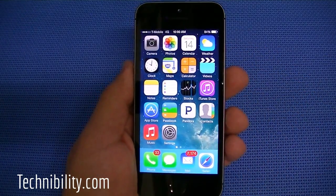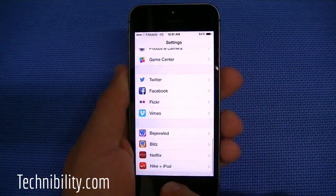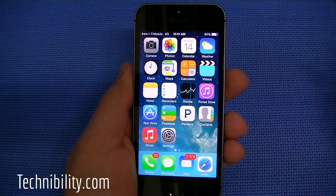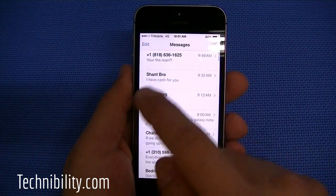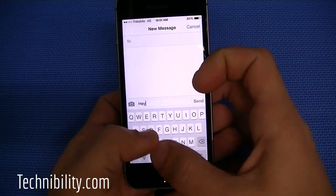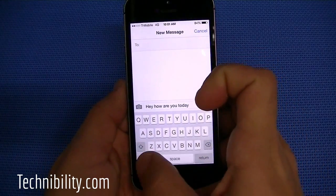Definitely excited about beta 3 to see what they add with beta 3. I hope they don't touch the speed. I hope the speed is a permanent thing, because sometimes with these beta builds, just like the keyboard, they'll remove a feature for whatever reason. But in this case, I feel like it's definitely something that was necessary. Okay, you can see even the keyboard is a little bit more responsive.